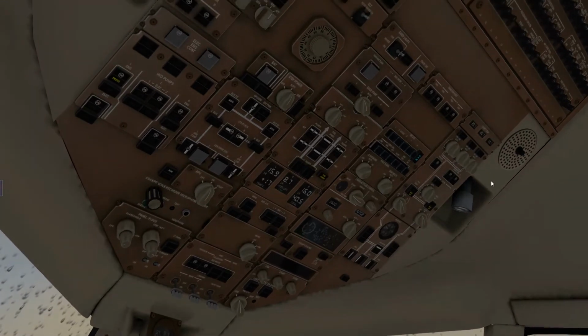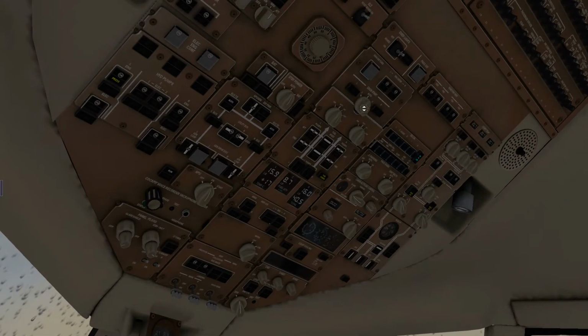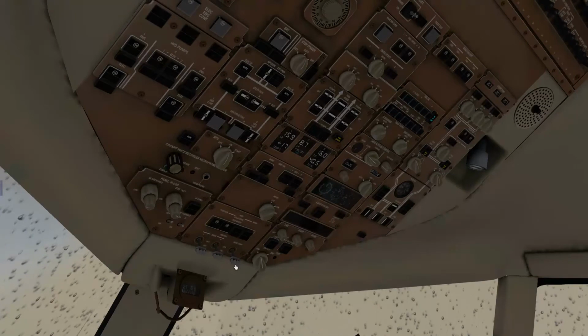In the event of an emergency, please assume the bracing position. Lean forward with your hands on top of your head and your elbows against your thighs. Ensure your feet are flat on the floor. A life vest is located in a pouch under your seat or between the armrests.